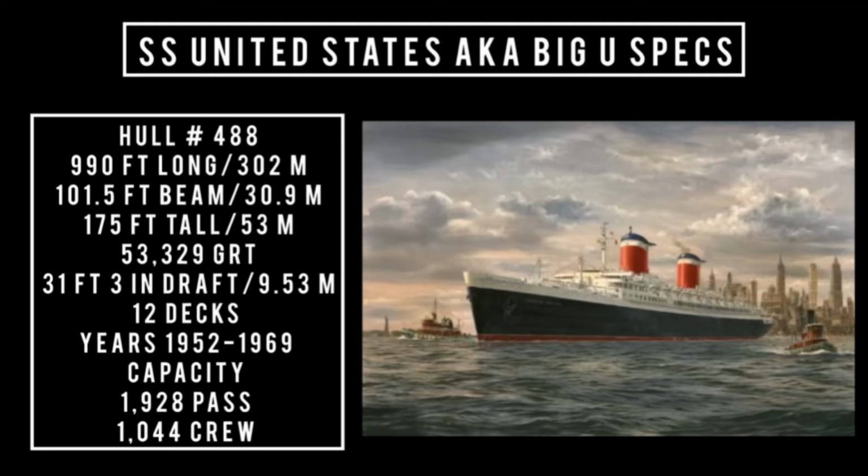Tonnage, 53,329 gross registered tons. Draft, or the amount of the ship that is under the water, was 31 feet 3 inches, but the max could be 32 feet 4 inches. It was designed with 12 decks. Launched June 23rd of 1951. It was also christened that day, and it would be in service from 1952 through November 14th, 1969. It could hold 1,928 passengers and carry 1,044 crew members.